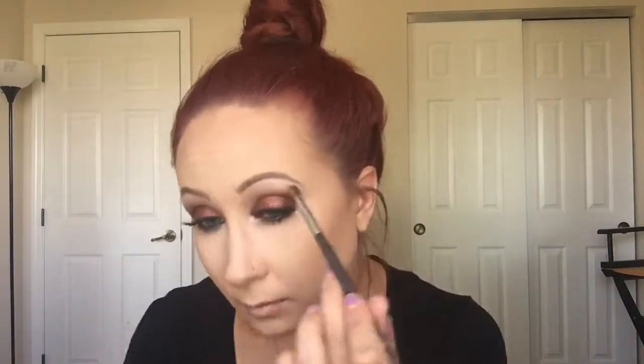Then I am taking the shade Mylar to highlight my brow bone. I use Shroom a lot as my highlight. However, just because our eyes are so frosty on the lid with the color Antiqued, I wanted to kind of keep that frost on the lower part of my eye.